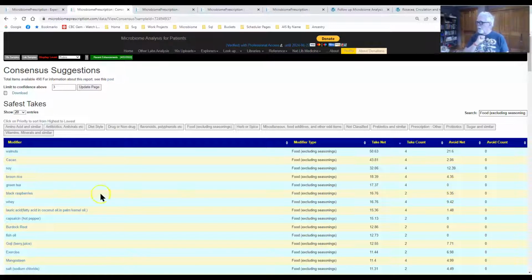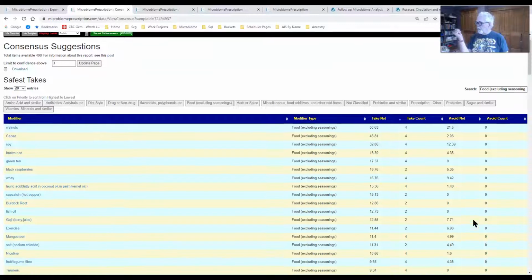We have things like green tea, another one. Again, that's probably because of the caffeine dimension of it. We have black raspberry, we have whey coming in, but the ratio for whey is not great. And if the ratio is not great, it's sort of okay, if you're already doing it, it seems helpful, keep doing it. But there's not a great motivation to include it. Lauric acid, again, as a product called monolaurin, and it's a good ratio, etc.